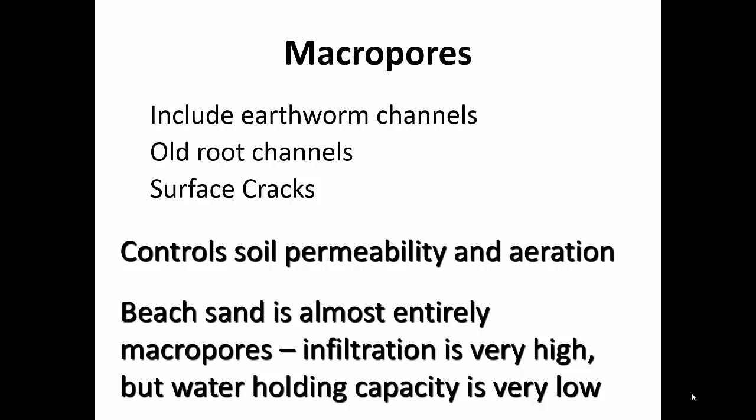So we have different size pores. If you think of a macropore, macro means big, that's your large channels. So earthworm channels, oak root channels, surface cracks. This is what really controls how fast the water gets off the soil surface, your permeability, your infiltration, and aeration.